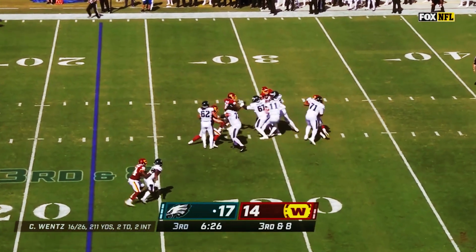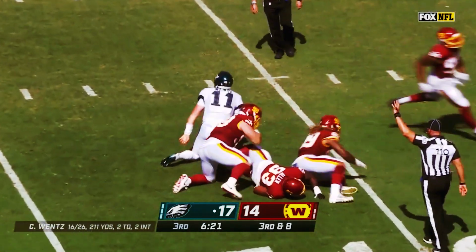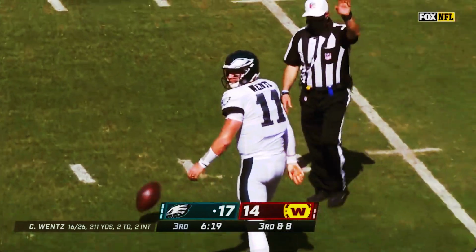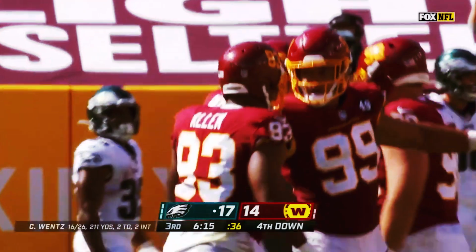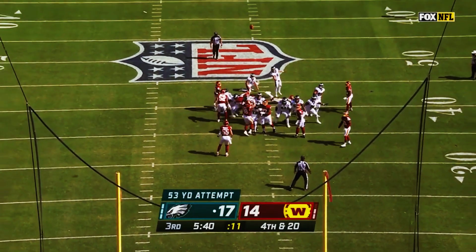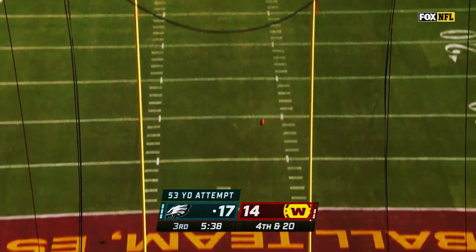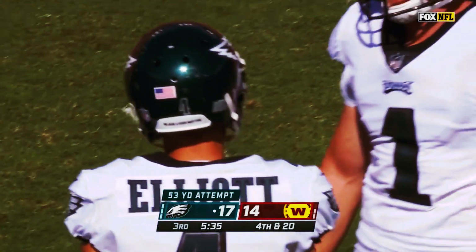Four-man rush. Wentz bounces away. Looking. And down he goes. And a man dropped him out of field goal range. Jonathan Allen comes through with the fifth sack today. Career long is 61, which won a game a couple years ago against the Giants. Here we go from 53. Elliott's got the leg. He's got the distance. Does he? No, it's a little short.